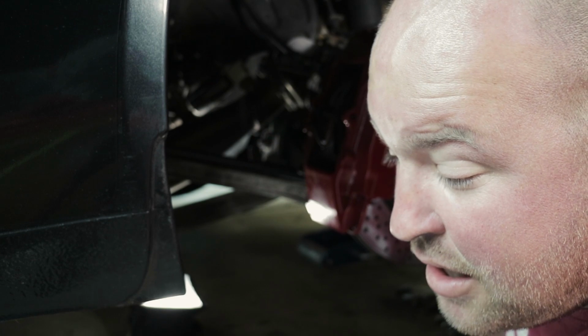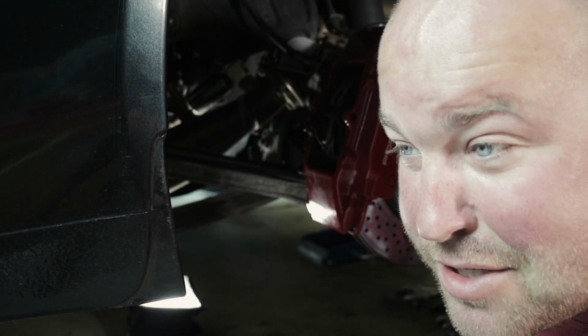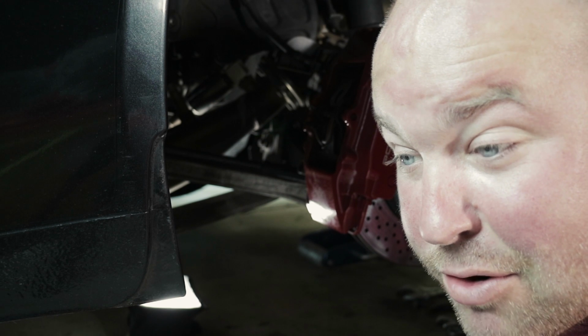I think if it is a header gasket, I don't think there's any just tightening it back up and hoping for the best. Most likely we'll end up having to tear the exhaust off and entirely replace it.